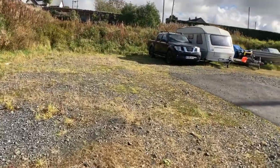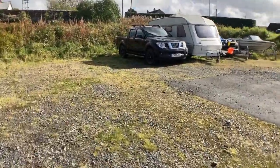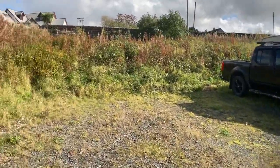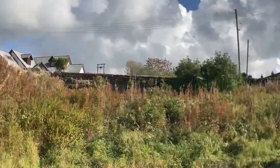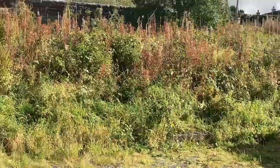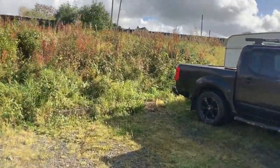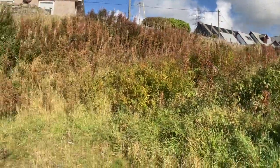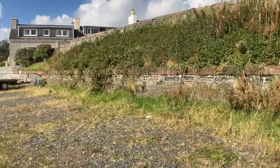Just have a look down here. We've got the bridge, which has just been covered up now, so you can't get access to it. But some of the old platforms are still here, anyway.